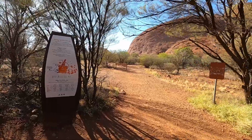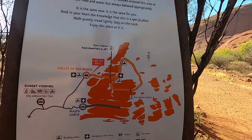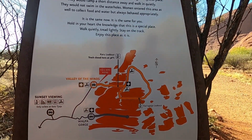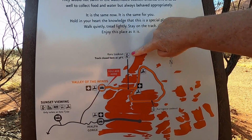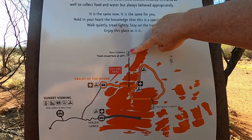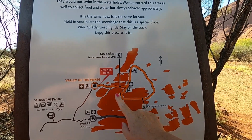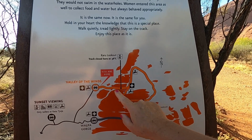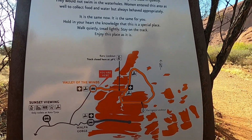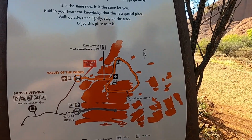Valley of Winds it's called. So we're here. Go to the first lookout there. Keep going. I think you go this way around to this lookout, or you can do the whole loop, and we'll do the gorge afterwards.